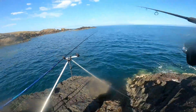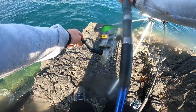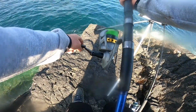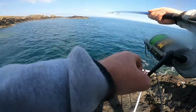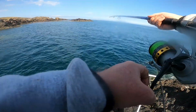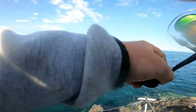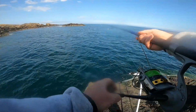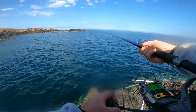A good bite on the bigger rod there. So we'll go for that one instead. Come on, get a hold of it. Missed it. Might come back.